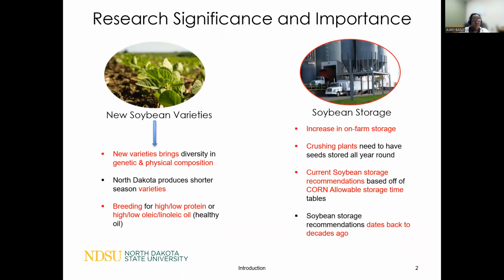We will all agree that the soybean supply chain is complex, from agricultural production to storage, processing, transportation, manufacturing, retail, and consumption. During soybean breeding, new varieties are developed that actually alter the genetics. For example, North Dakota produces shorter season varieties because we have a short season of planting. The end use of soybeans also causes alteration in the genetics, in the case whereby the soybean is bred for high or low protein or for high or low oleic or linoleic oil, which is for healthy oil.